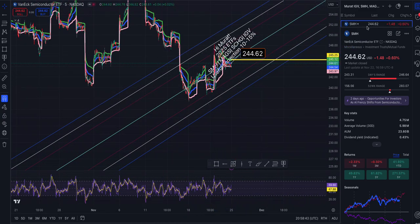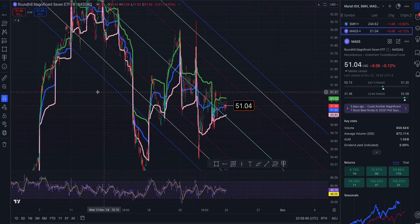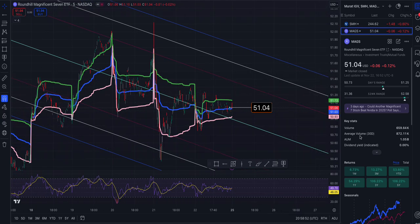Okay, the next one. MAGS, Roundhill Magnificent 7 ETF. We are at 51.04, and I'll just give you price targets for giggles.